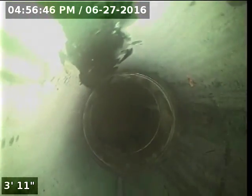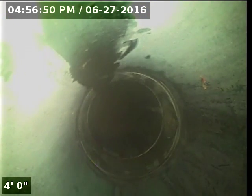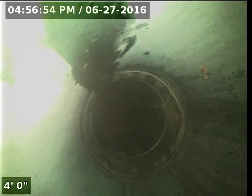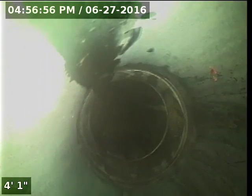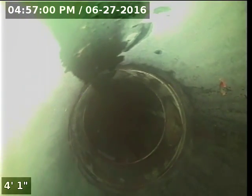And even with the roots in there, the line's actually still functioning quite nicely. There were some roots that were a little larger dangling down, but there was no large debris buildup anywhere in the line. So at the very least, do a hydrojet to cut those roots out of there and do some root killing foam to keep them at bay. But they will keep coming back, so that's why I recommend doing a repair, so it's not a recurring issue.